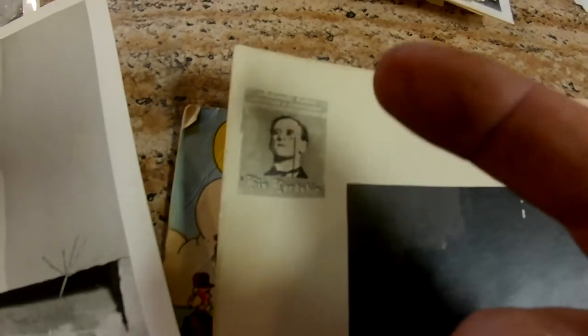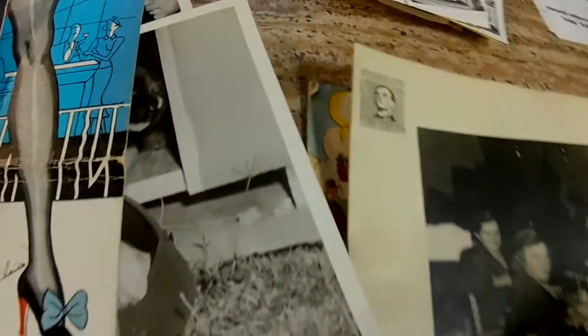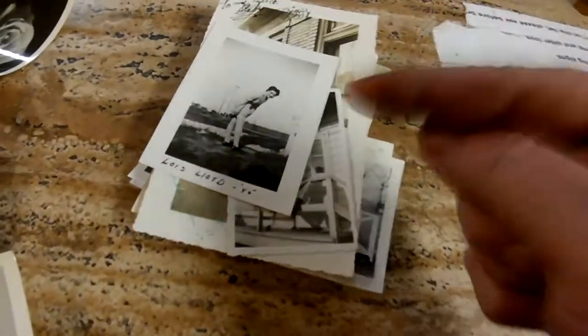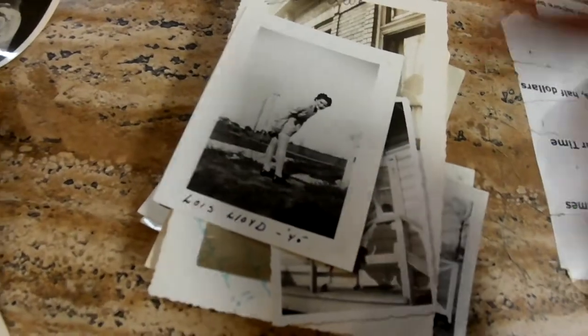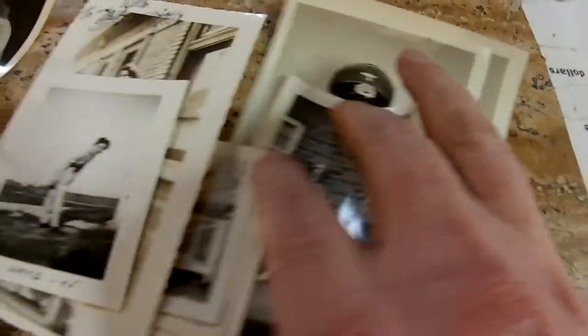That guy right there was the inspiration for Gorgeous George. We'll get to that in a minute. So these look like a bunch of pictures that were assembled. One of them, if you wait for it, is very, very interesting. And World War II, I'll show you. Yes, that is an interesting picture that we'll talk about in a second.